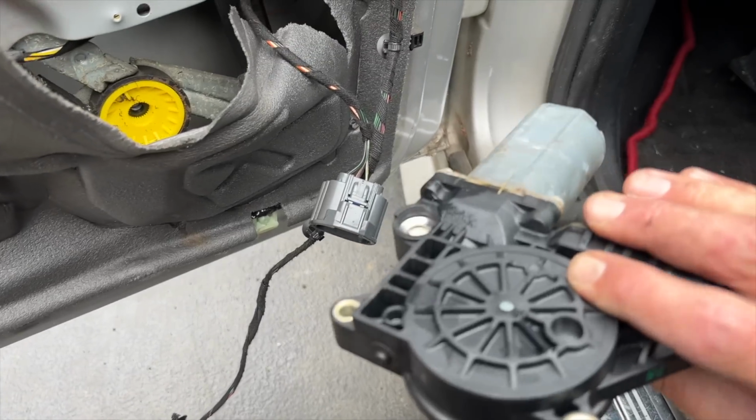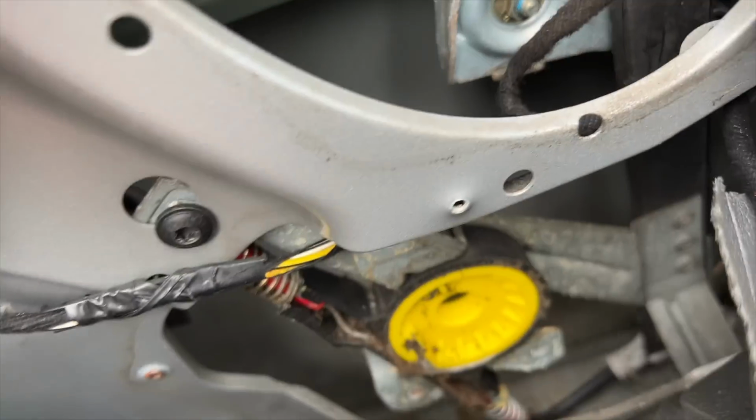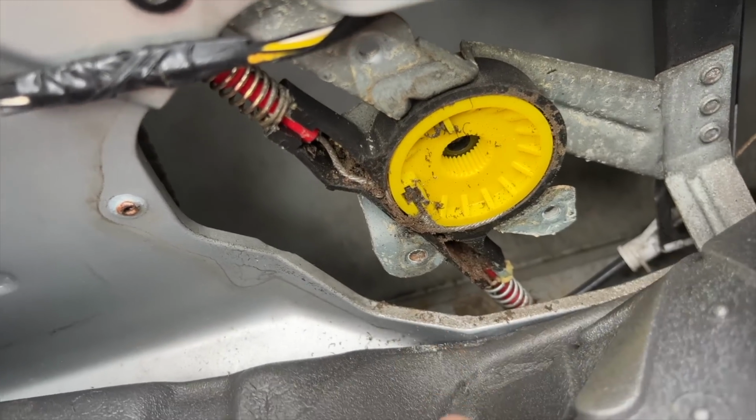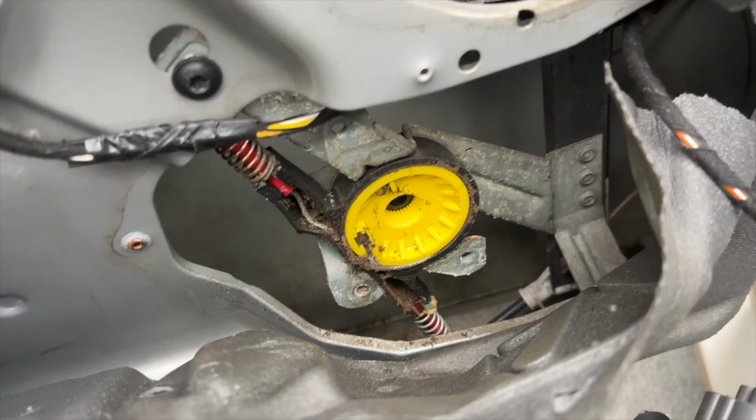Okay, now we're getting somewhere. Now that I have removed that motor, you can see these splined pieces, although the splines are good, they go into this yellow bit. Now that is a drum essentially with cables around it, so it can push and or pull the window up and down.